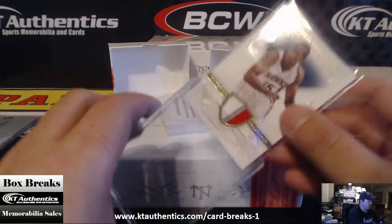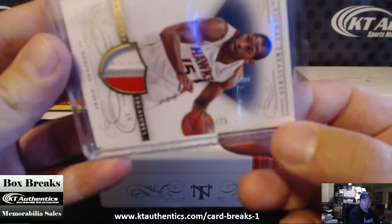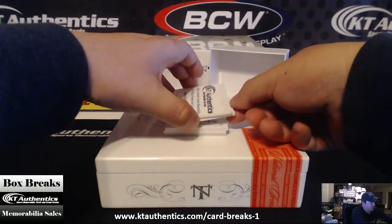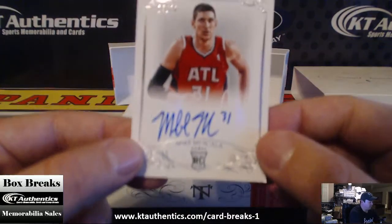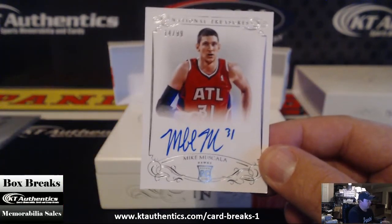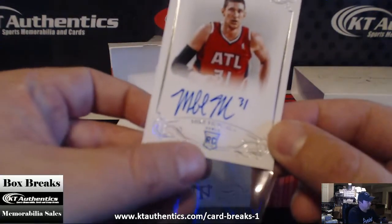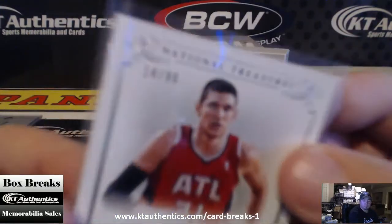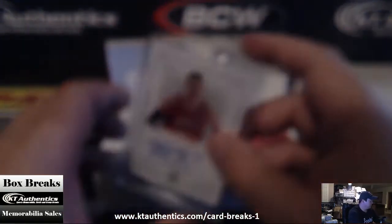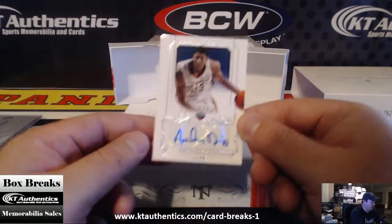It's always nice when you come out with a card, right? And that is 19 of 25, lower number. There, 19 of 25. Yeah. All right, now this one should be our first autograph, hopefully, right? Yep, there it is. And for the Hawks again, Mike Muscala, 14 of 99. There you go, man. Charlie? Wow, two Hawks hits, man. $14.99. Next one. Oh, nice.